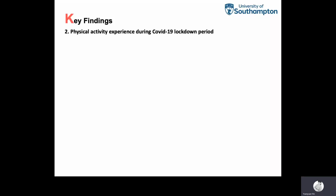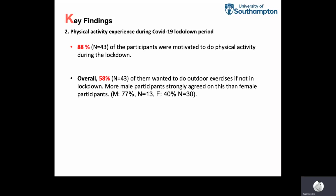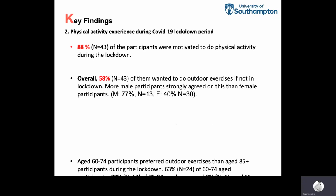And we also asked about the impact of COVID and lockdown on their daily activities. And 88% of the participants said they were still self-motivated to do physical activities during the lockdown. And overall, 58% of them wanted to do outdoor exercise if not in lockdown. And there were more male participants who strongly agreed with this statement than females. So the male participants are more keen to do outdoor exercise than female.